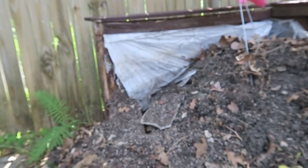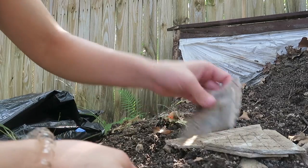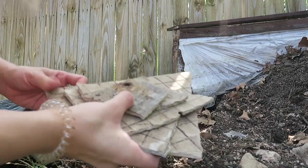So I think the previous homeowners were just trying to play a cruel joke on me, because this planter is filled with not only dirt, but rocks, a lot of rocks, and random tiles. I don't understand why. I was gonna put this dirt in the flower beds and stuff, but I can't because there's random tiles in it. Why are there so many tiles in here? I don't understand.